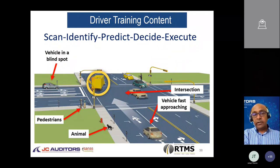They should be scanning the environment constantly. They need to identify high risk or potential high risk maneuvers from other drivers or pedestrians or animals, predict how they would behave, decide what to do, and then execute. So it's a system that is designed to keep the driver in a fairly constant state of focusing and at the ready to respond if need be.